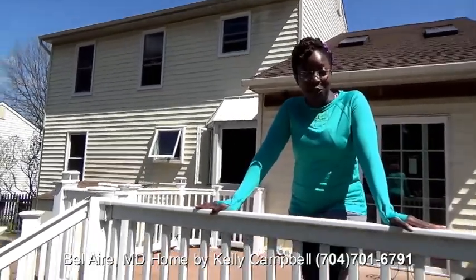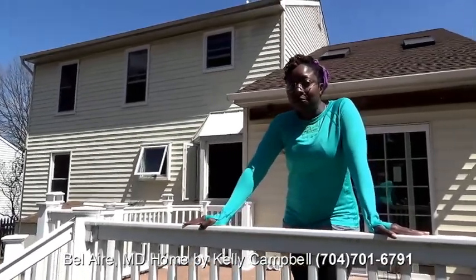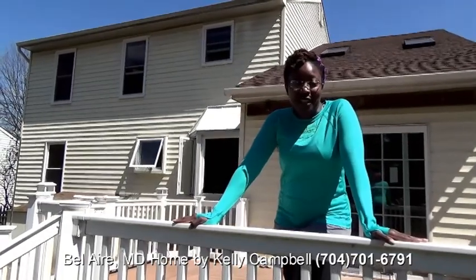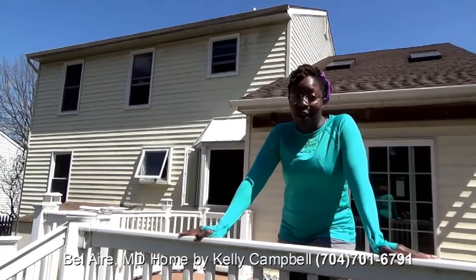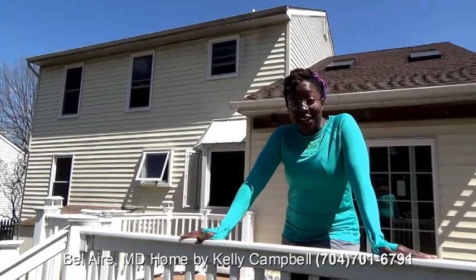So when you get a chance to see the finished pictures, you'll see exactly how we did all of those things and followed those rules, as well as the curb appeal for the property, which is also hugely important in the sale.